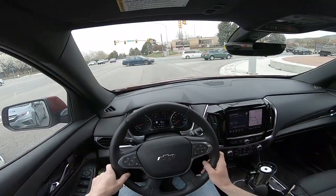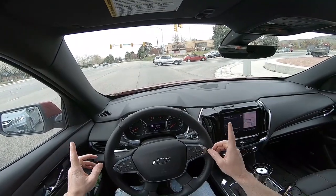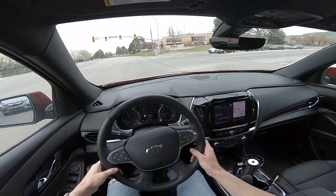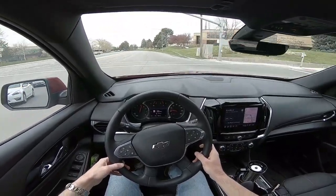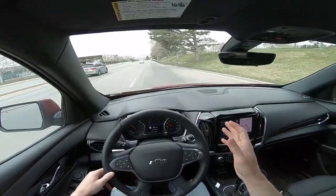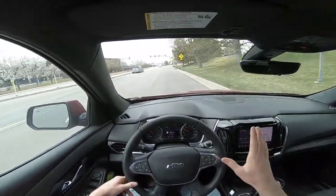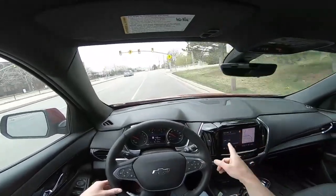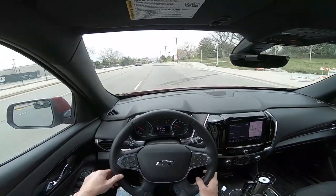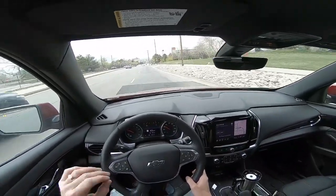Once this light turns green, I'll show you the acceleration, but again, this is a 3.6 liter naturally aspirated V6. And it's actually pretty quick. You get 0 to 60 in about 6.9 seconds, which is very, very formidable for a vehicle of this size. It's got 310 horsepower, 266 pound-feet of torque, and this engine is a great size for this vehicle.